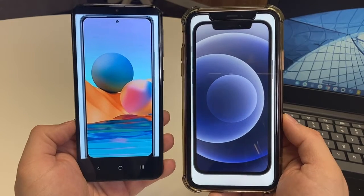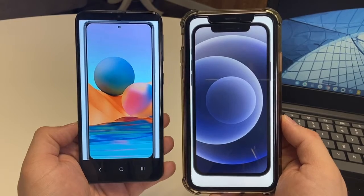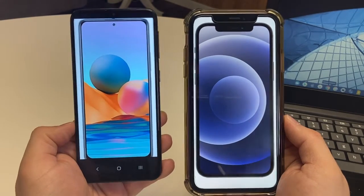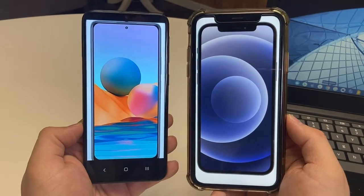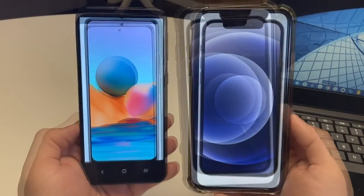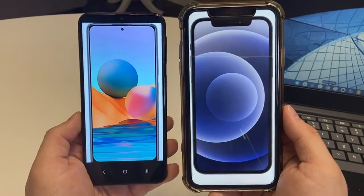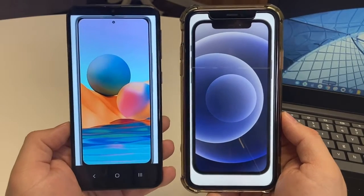A little bonus on the Redmi Note 10 Pro, you have a headphone jack. Unlike the iPhone, which sadly does not have a headphone jack. If you haven't moved on to wireless earbuds, then the Redmi Note has you covered because you could still put in your physical headphones, you could put in your mic, or connect it to your car via an aux cord.